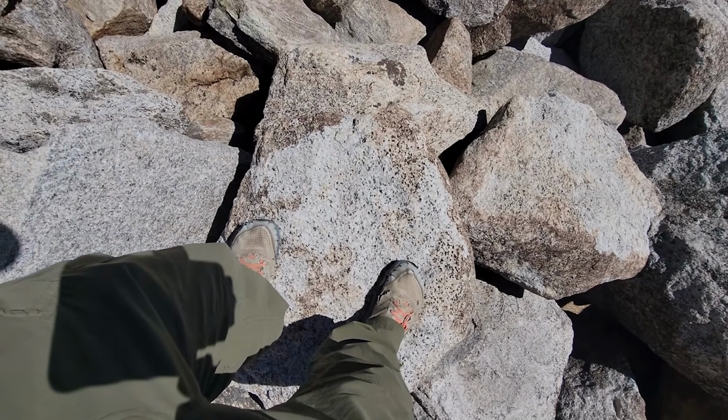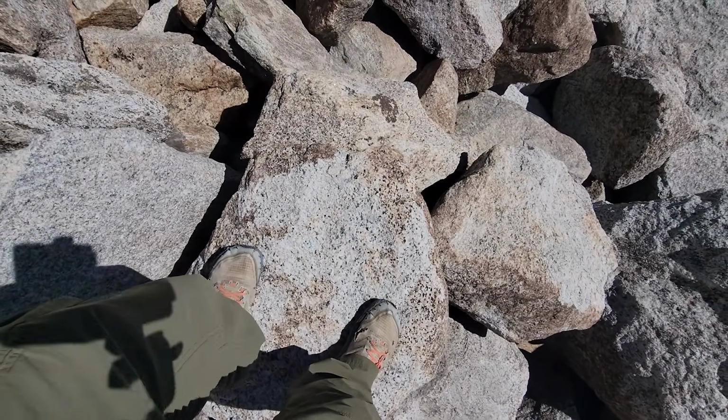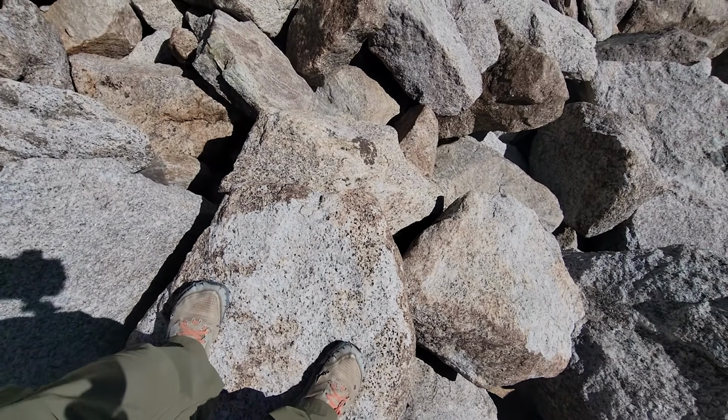We're still just picking our way down. I think going down's harder than coming up, and it uses different muscles for sure. And when you step on a rock and it goes wobble wobble, your heart skips a beat.